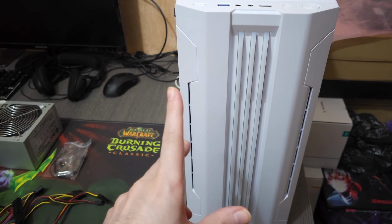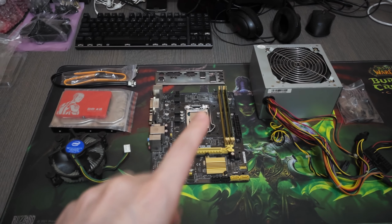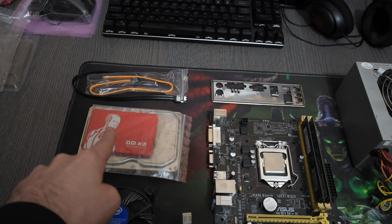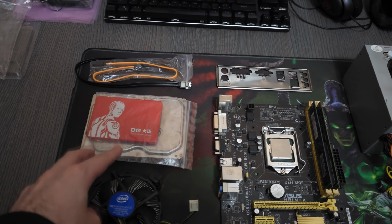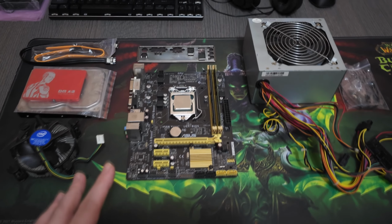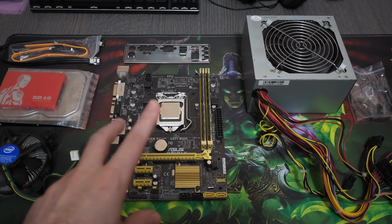I just did a review, still working on doing better reviews, but here is the case we actually are going to be building in, and here is basically all of our components that we're gonna need. And I'm gonna talk about this later on. This is an SSD that I kind of received as a gift, but we're gonna include this and put a price on it because I don't want to include free stuff in this challenge. So this is basically where we are, and let's get into the building and talk a bit about how things went.